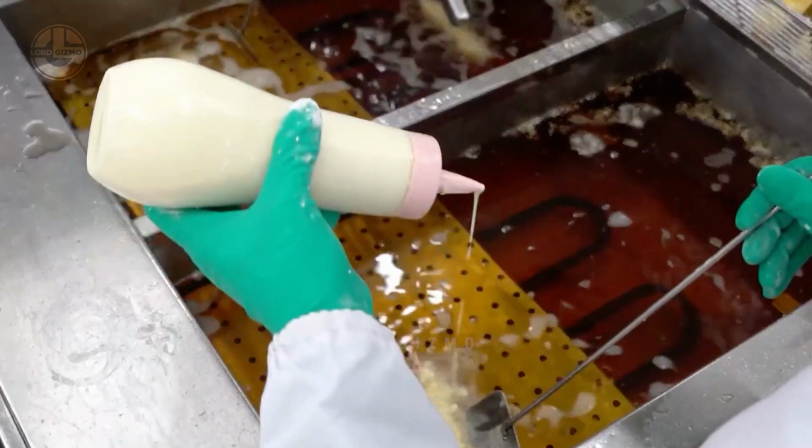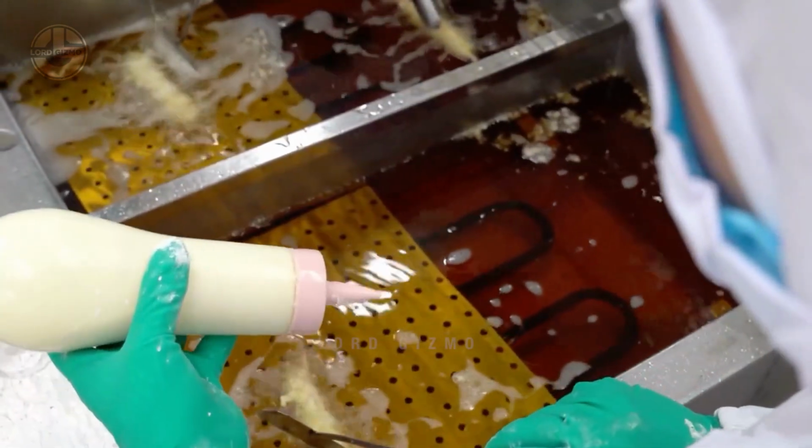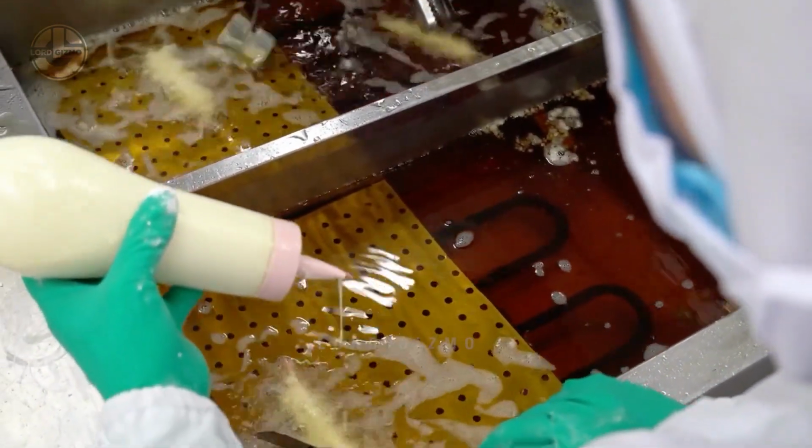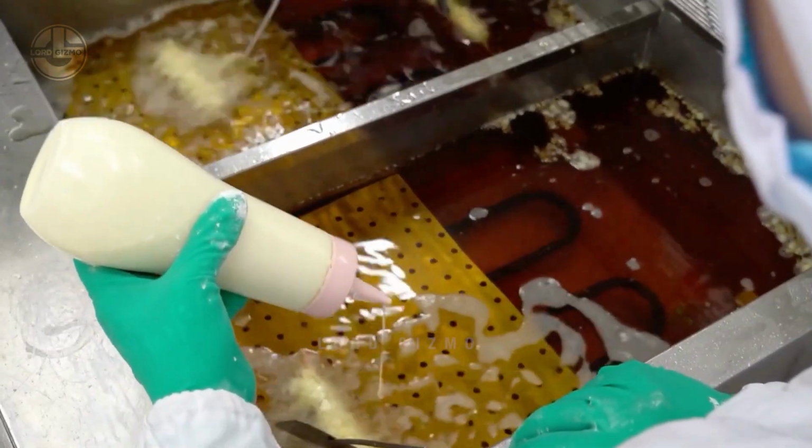The shrimp are fried and then put on trays to drain the extra oil. A great deal of care is taken during this procedure to guarantee that the finished product satisfies the unique needs of the client.